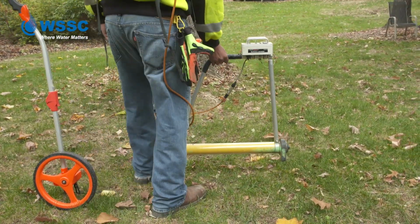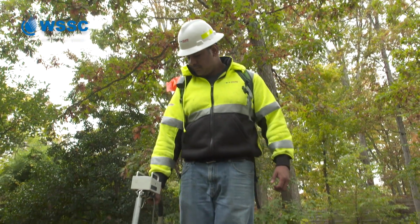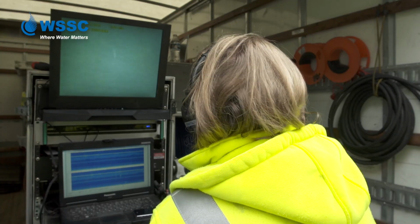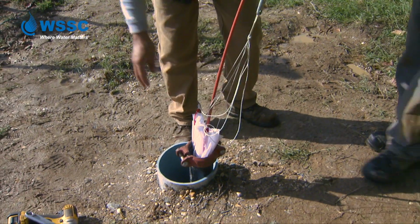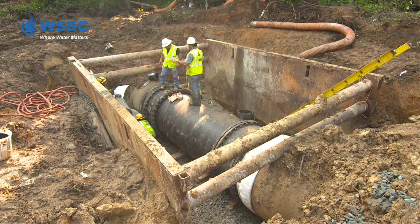We can put an X on the ground and you can be repairing that leak or marking that location immediately. There's no waiting for analysis. It's real-time leak location. And in this case, no leaks detected. The team will further investigate some pipe sections for possible repairs. Then it's on to the next stretch of PCCP because these mains are critical for supplying water to WSSC customers, and we have to do everything we can to maintain them at their best.